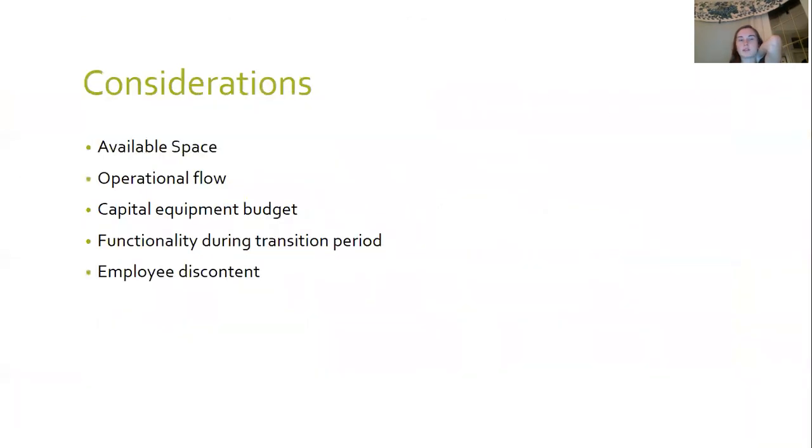And a couple things to consider are the available space we have. We don't have much. Really, all of the basement space is taken up with storage, and from not just our department. And so we really have to get creative about making changes and really troubleshooting those changes even after they happen, to make sure it actually is more efficient.